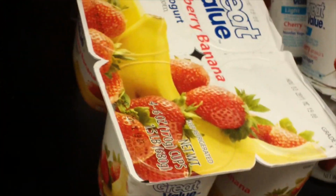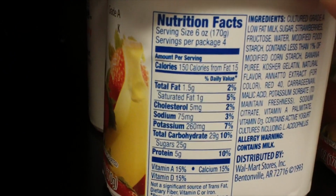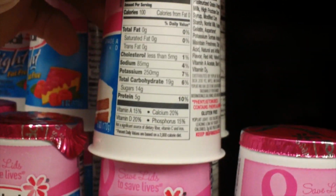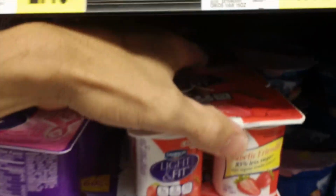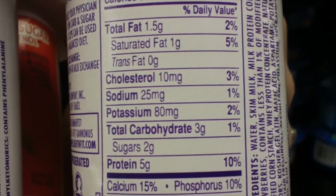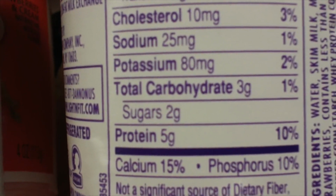Now, let's just keep going down the line. Here's a really generic one, okay? Let's see this. This one is 25 grams of sugar. That's no good either. You just got to keep looking at the labels. 14 grams, that one's not too terribly bad. 14, and let's see this one. I think this is about the only one that I found that was really good. Look at this, 2 grams of sugar. That's what you're looking for. You want to be as low sugars as possible. Get it?